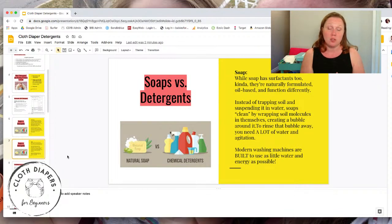So that's why we can't use soap. We just don't have enough water and enough agitation in our modern washing machines. That's why detergents are made with these special synthetic surfactants to help take it away.